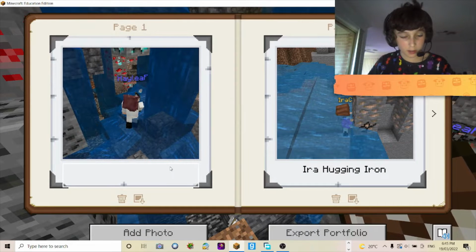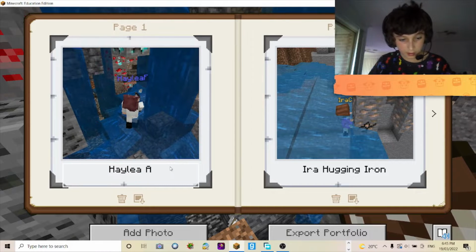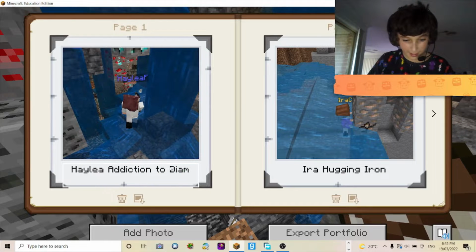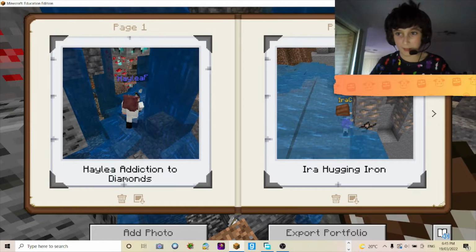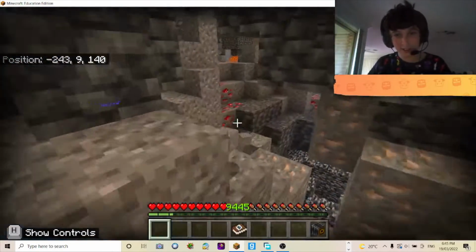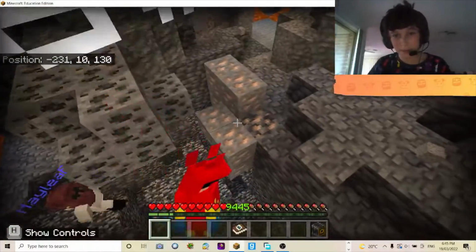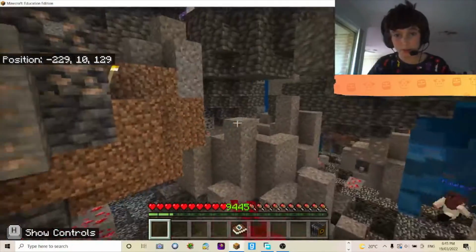Hey, I'm gonna name this new picture. Haley, addiction to diamonds. That seems about right. Too addicted to diamonds. But anyways. There's a bunch, getting some iron. Gold. More diamonds!